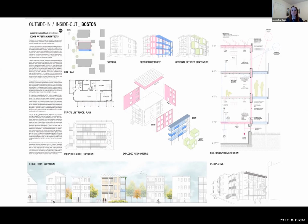They're installing an 18.2 kilowatt solar PV array and are proposing ductless air source heat pumps for the heating and cooling and a heat pump water heater for the hot water.